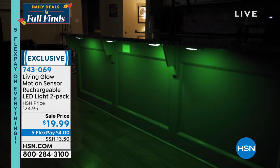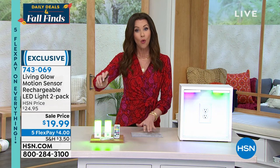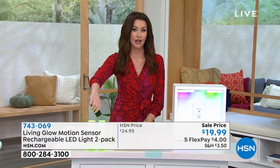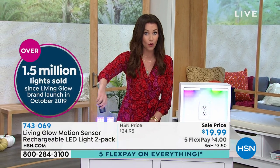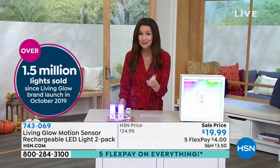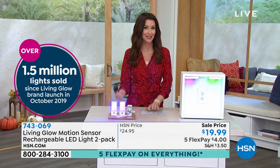So you're getting two, and you can choose if you want to just keep them on, or if you want them on that auto motion sensing, and then you get to choose the different colors. You can make them very bright or dim the lighting, which spreads out that battery life. But remember, they're completely rechargeable, and they're like $10 each today.